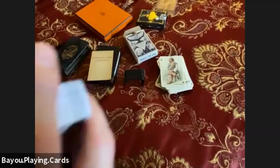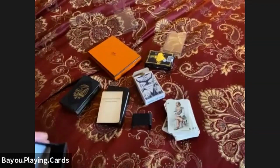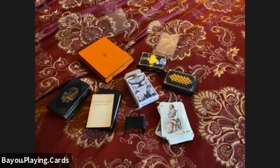Don't quote me. Never quote me, by the way. I'm like, you want the right answer? Don't ask me. Neural says it is NPC, Make Playing Cards. Yeah. All right. Yeah, there's Gikondo. Okay.